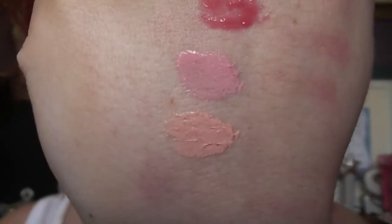But it actually looks a lot better over lipstick of the same sort of colour, and that's when you really see its colour begin to pop and show up a lot more. Again, not sticky, and they smell totally amazing. They're a fantastic finished lip gloss. I highly recommend them.